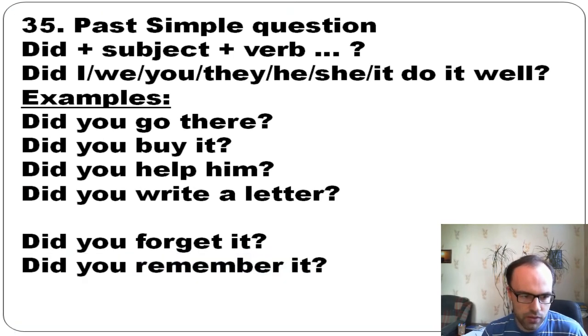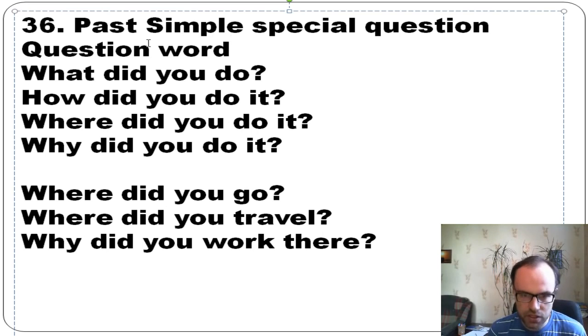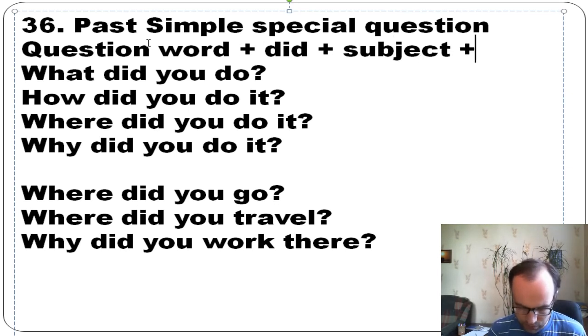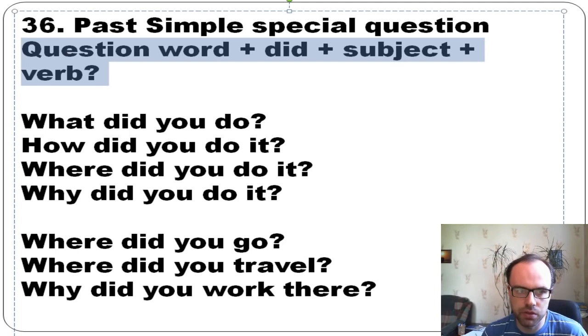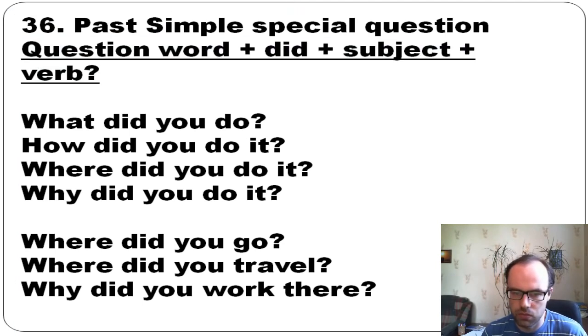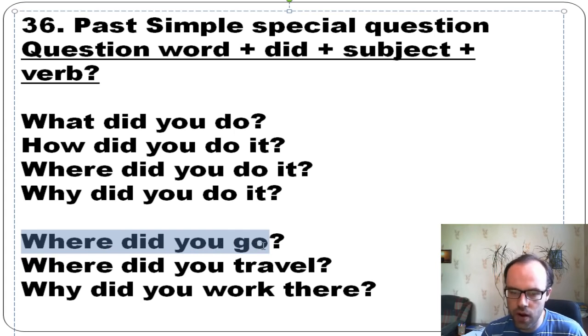Okay? Well, maybe you want to ask a special question. No problem. So you need to put a question word in the beginning, then you need to use did plus subject plus verb. So question word plus did plus subject plus verb. What did you do? How did you do it? So look, what is a question word, did, you is a subject, and do is a verb. Where did you do it? Why did you do it? Where did you go? Where is a question word, then you have did, you is a subject, and go is a verb. Where did you travel? Why did you work there?